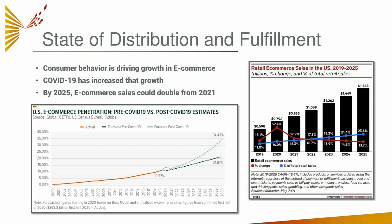And then really COVID-19, I think, while we're all at home and reliant on the e-commerce companies to provide products to us at our doorstep, has really increased the growth in the short term, but also increased the forecast for what growth is to come within e-commerce. So previously, our forecasts were in the 21% range of total retail, and now they're close to the 35% range by 2030. So we've had a tremendous short-term trend with COVID-19, where people are, in some instances, even required to figure out how to get things to their doorstep without leaving their homes.